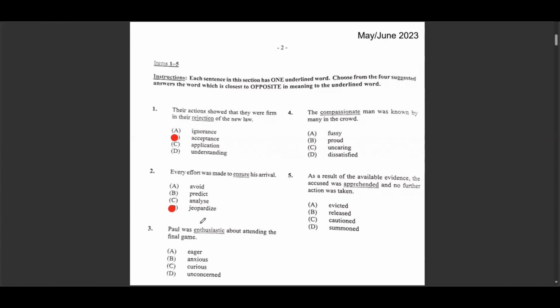Number 3, Paul was enthusiastic about attending the final game. So enthusiastic, eager, showing interest. So the opposite of that will give you option D, which is unconcerned. Number 4, the compassionate man was known by many in the crowd. So the compassionate man will be showing sympathy or concern for others. And the opposite of that will give you C, uncaring.